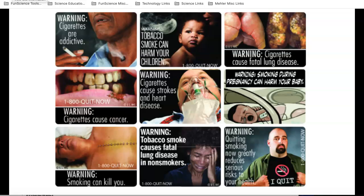Now, because smoking is so damaging and really can cost you years of your life and also cause sudden death, the government has asked cigarette manufacturers to put these warnings. Cigarettes are addictive, they can cause cancer, they can kill you, they can harm your children. We now know that secondhand smoke harms kids. Cigarettes can cause strokes and heart disease, fatal lung diseases. And of course, we know that smoking while you're pregnant can really damage your child.